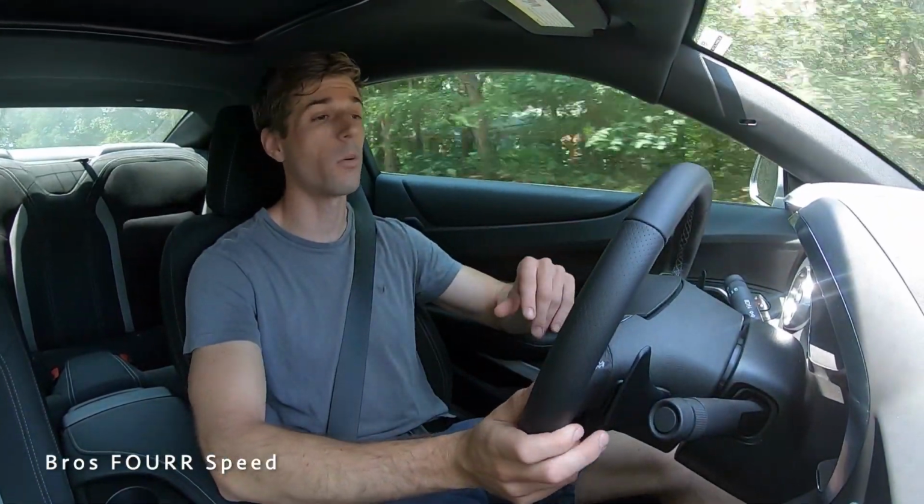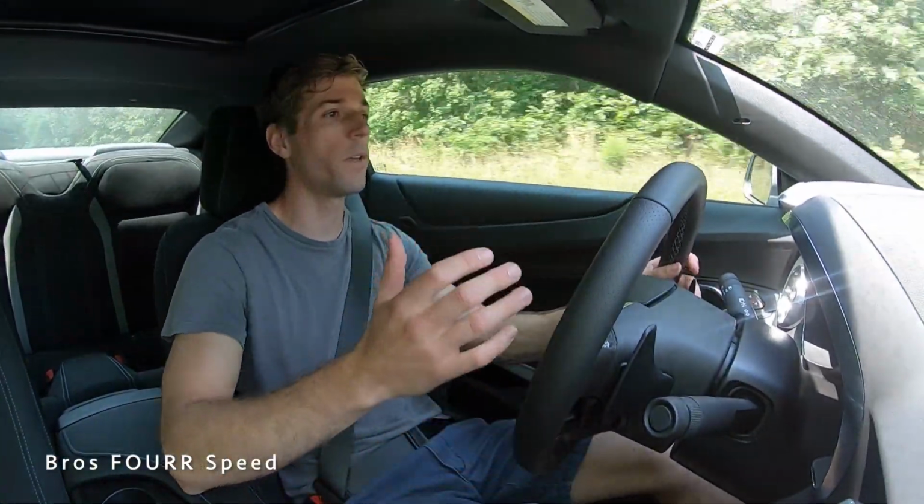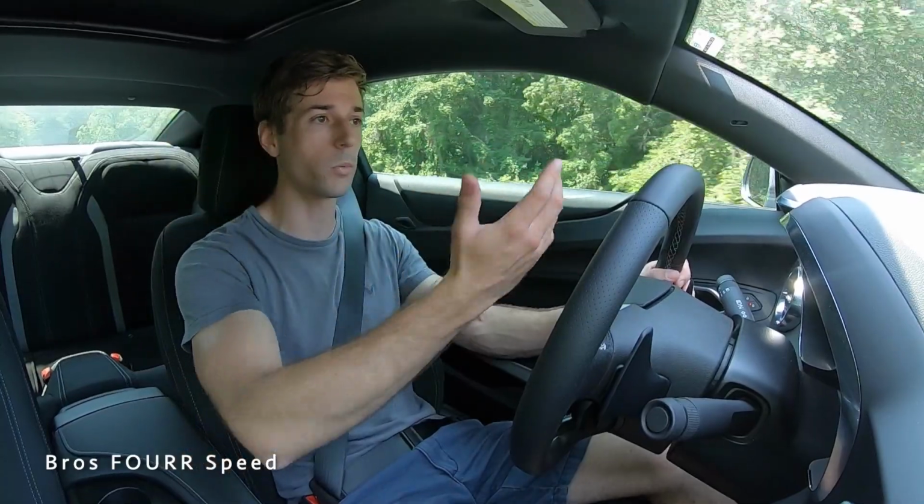And the reason that I mention this again is because we do a lot of Camaro reviews, and a lot of people tell us that the visibility is poor. Yes, it's a sports car, it has bulky pillars. The visibility is not like a pickup truck where it's windows all around, but it is easy to see around.